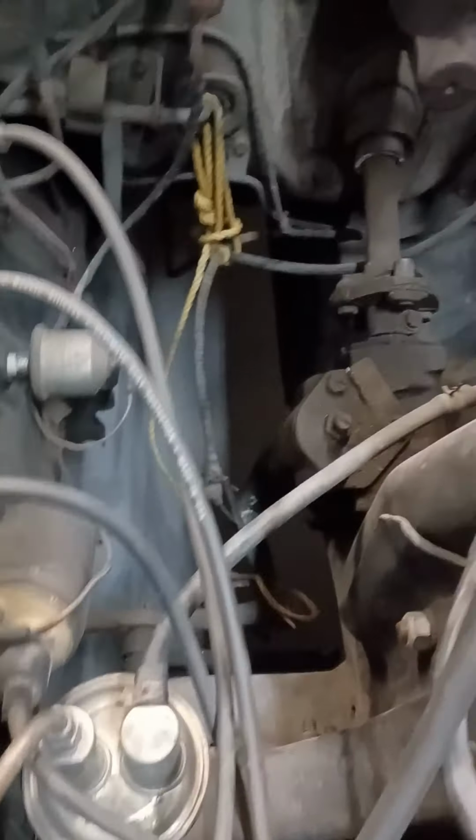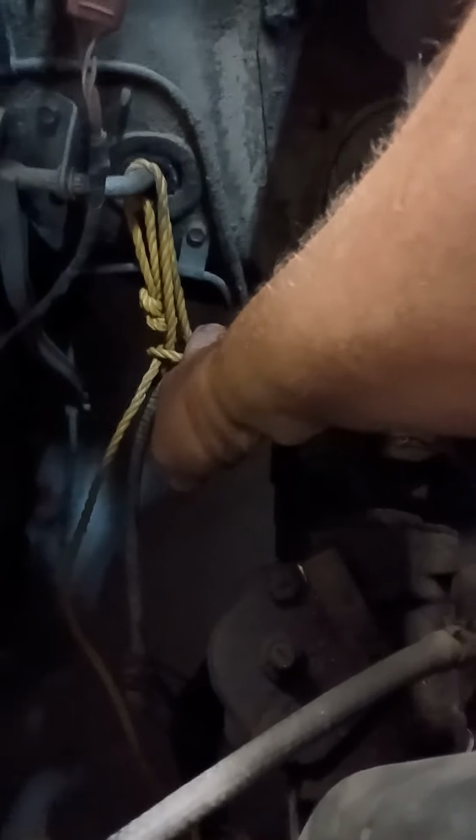Hey, can you see that yellow rope right there? Obviously that's holding something up. I don't know who did this. This looks like, what is that? It's not for brake lines. Actually, it looks like a throttle cable. Maybe the tow truck driver did that so it wouldn't drag on the ground. I guess I could just cut it.